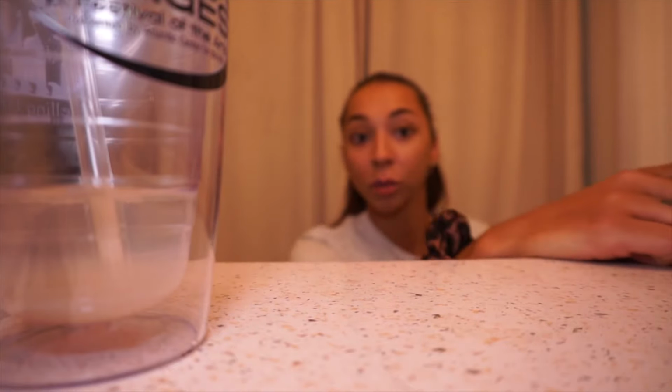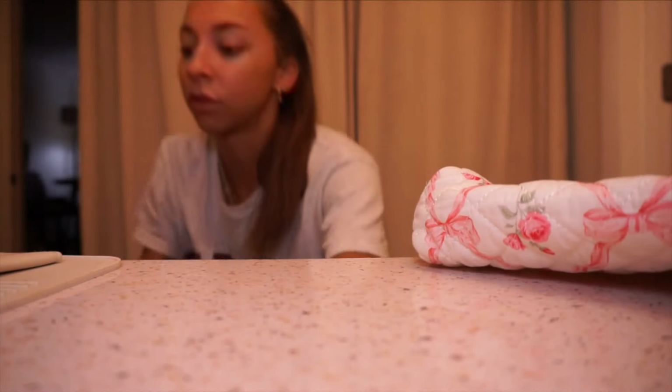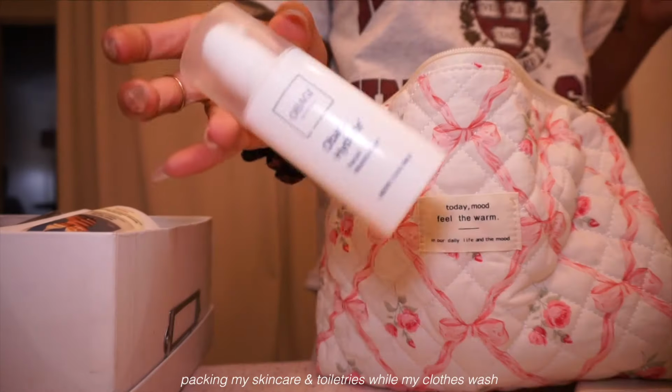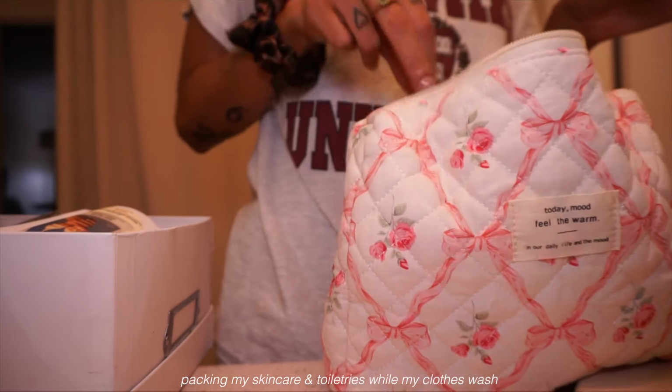First I need to finish packing. I have this box full of all of my travel size stuff down here. So much stuff, it's overfilled. Okay. Oh good, the box is breaking. That's a good sign. Keep it easy. Eye cream and a Fenty lip mask.